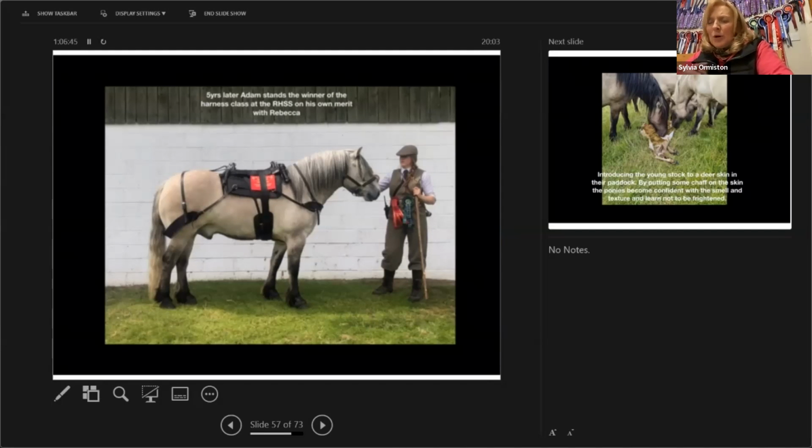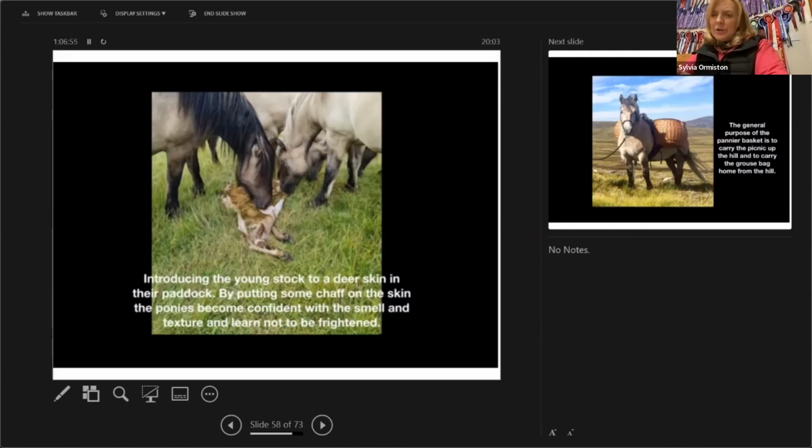Another bit of a warning here, we've got a graphic image coming up. It's basically a deer skin, which we lay out on the floor, and we feed our young ponies. We introduce our young ponies to the job. So anybody who doesn't actually know what we do here, our ponies are bred to carry the deer from the hill that are harvested on the hill. And also to carry the pannier baskets.